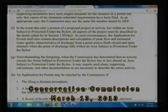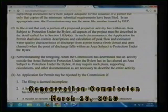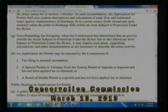All right. F, in the event that only a portion of a proposed project or activity lies within an area subject to protection under the bylaw, all aspects of the project must be described in the detail called forth in section, and it gives a section number. In such circumstances, the application for permit shall also contain descriptions and calculation of peak flow and estimated water quality characteristics of discharge from a point source, both closed and open channel, when the point of discharge falls within an area subject to protection under the bylaw.